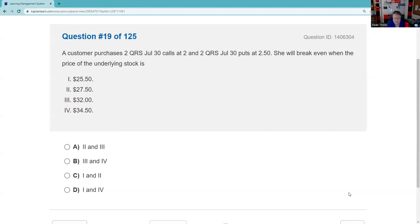So I'm going to combine the premiums. I'm out two, I'm out two and a half, I'm out four and a half. And so my upside break even is going to be call up, 34 and a half. And my downside break even, put down, is 30.